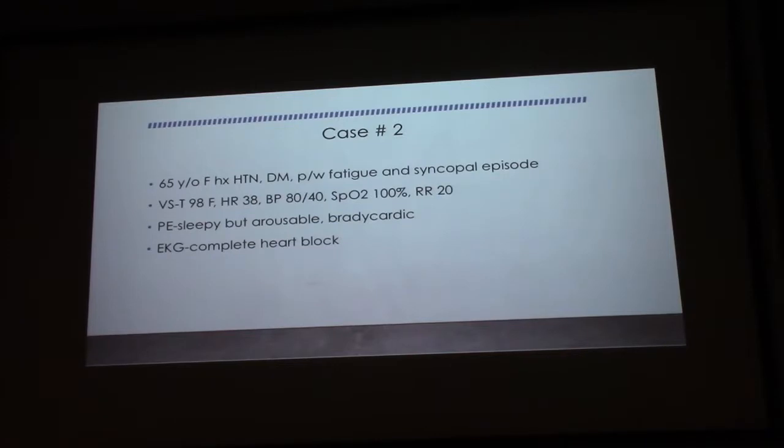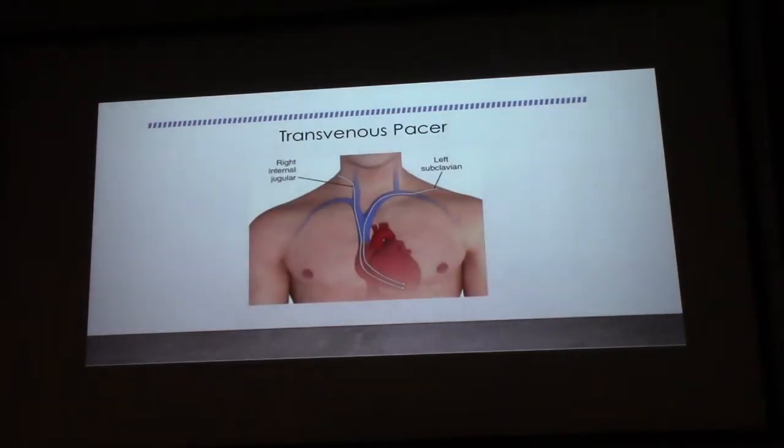Moving on to the next case. You have a 65-year-old female, history of hypertension, diabetes, comes in with fatigue and syncope. She's bradycardic and hypotensive, a little sleepy but arousable. You do an EKG and you see complete heart block, right? So this patient needs a transcutaneous pacer, so that's the next procedure.